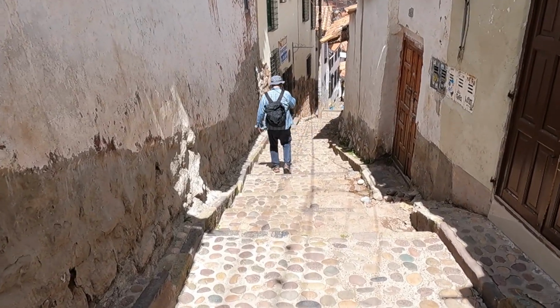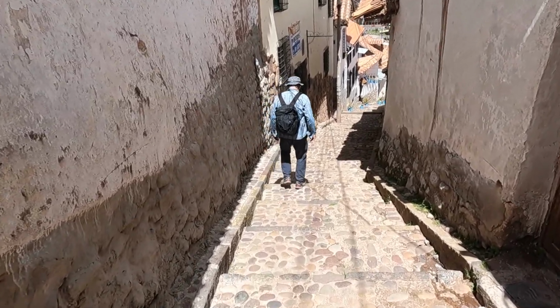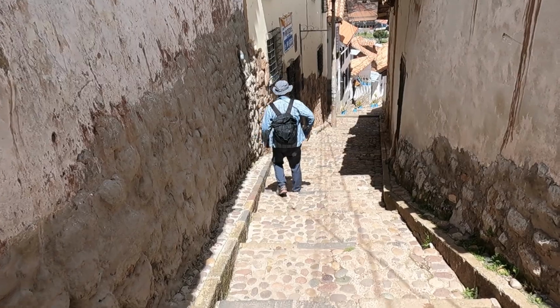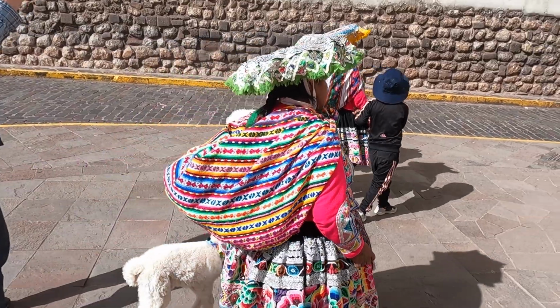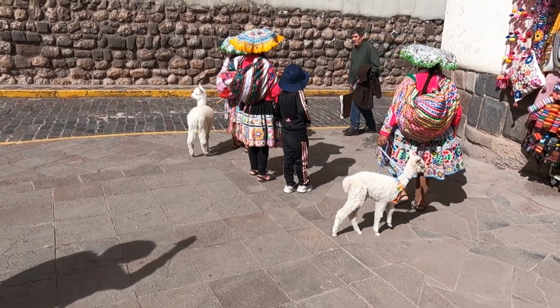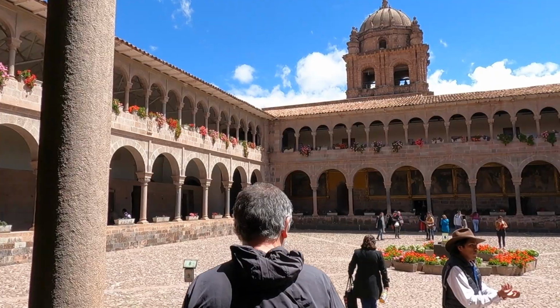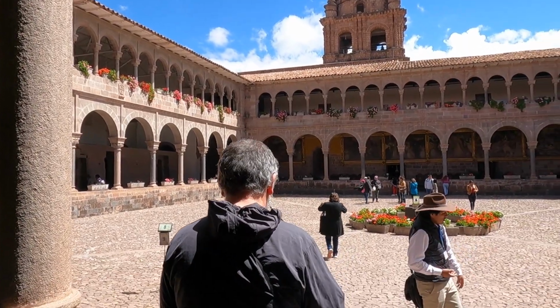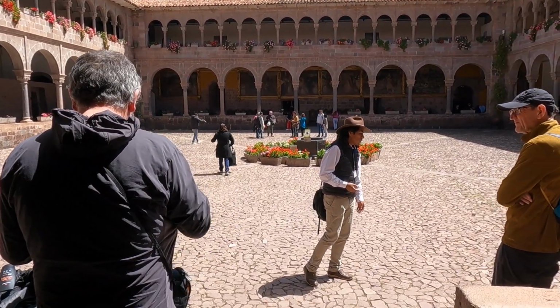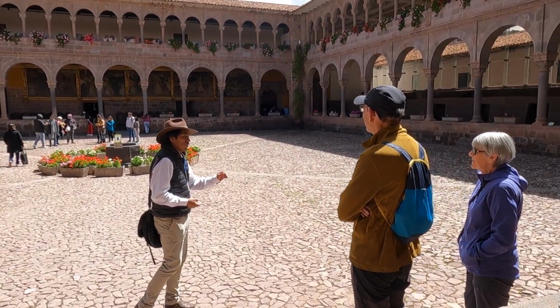In the back streets of Cuzco. These have been trodden on for a few thousand years. Stop a little bit to drink.